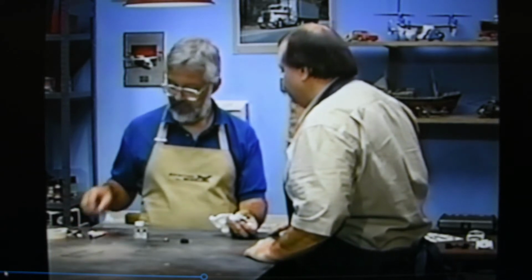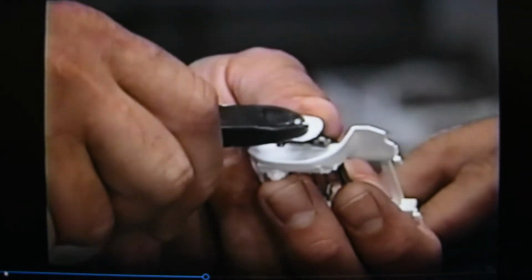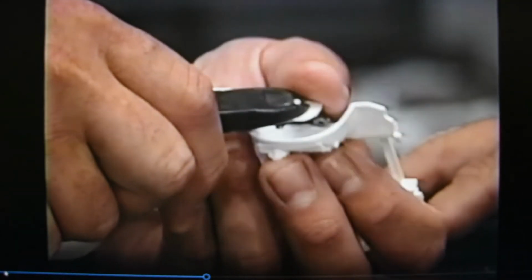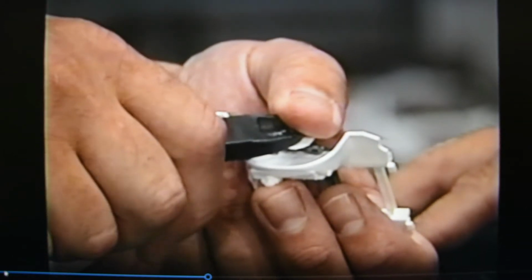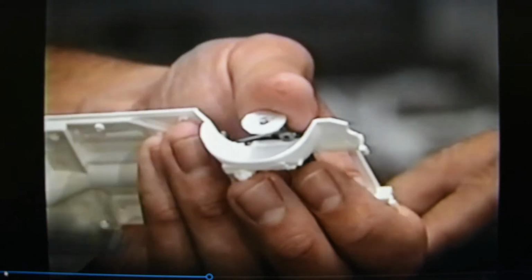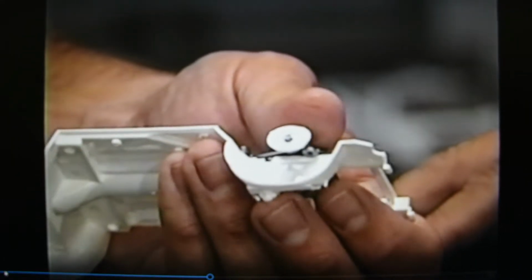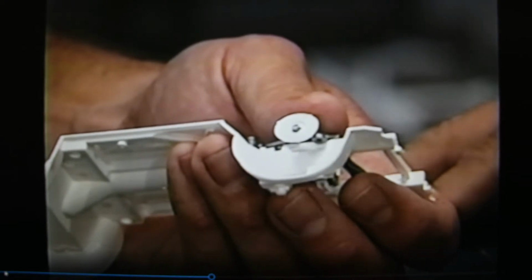We use a pair of wire cutters and put it over the spindle, hold our brake disc in place, and at the same time, try to keep your thumb over the spindle so when it snaps off, it won't hit you on the hand. I want to practice some safety here. Okay, now by removing the spindle, you have a nice flush joint, and it is angled. Where do we go from here?